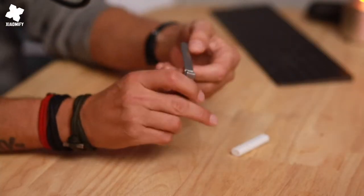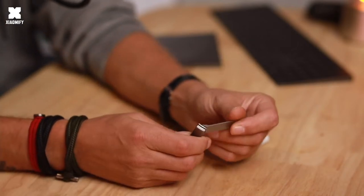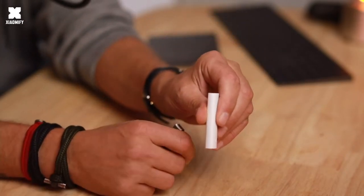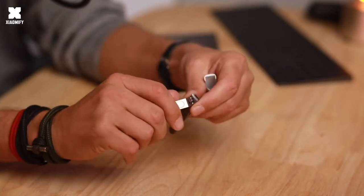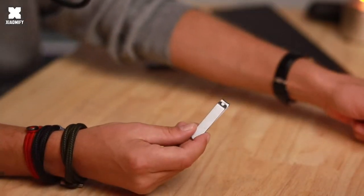What is this? Well, let me see if the camera's still on. This one's going to break down in a little bit, it only has like 20 minutes. I'm not even joking. It's hard to see, there's a Mijia logo right here. This is a Xiaomi Mijia nail clipper. I'm not even joking, they made it. As a company, you know you made it when you have a nail clipper with your brand name on it and people will buy it.